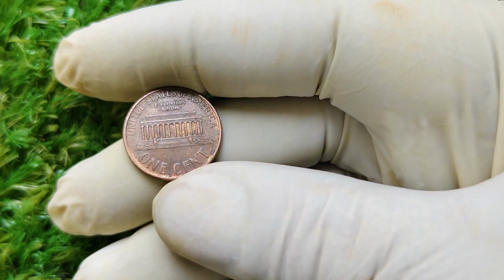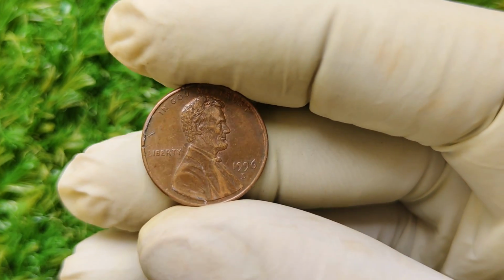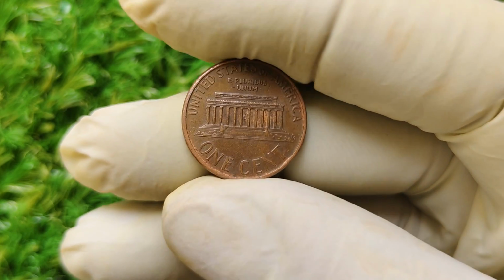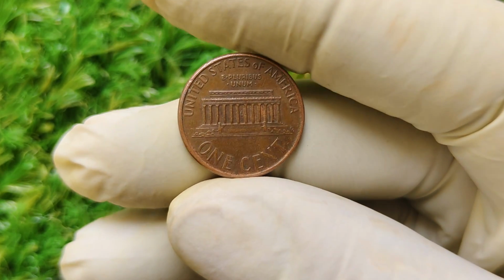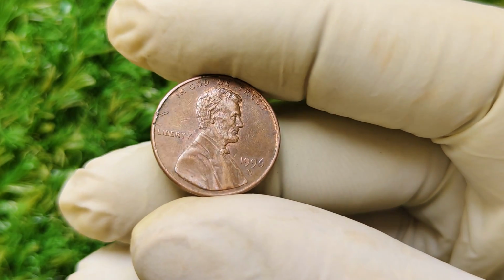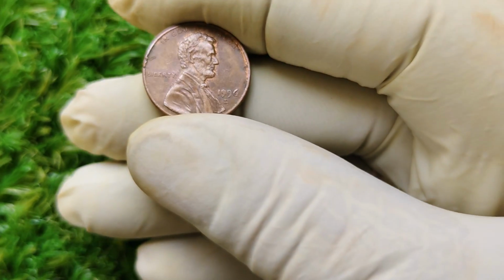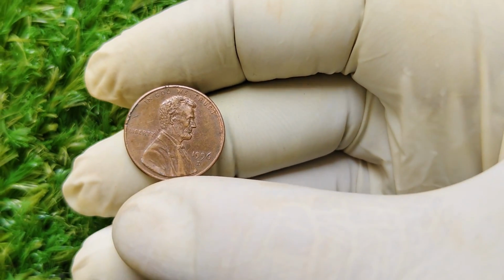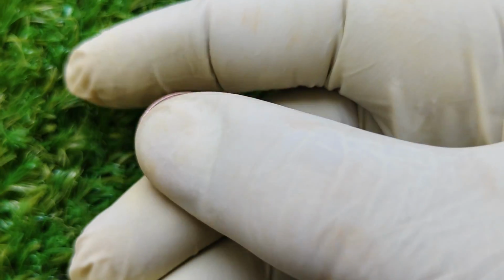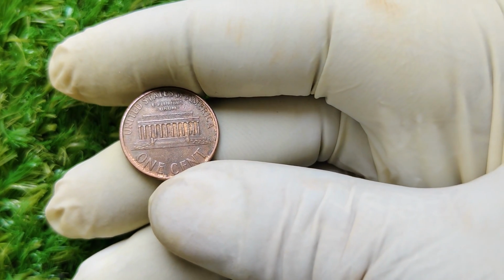One specific example that stunned the coin collecting world was a 1996 Lincoln penny graded MS68 red by PCGS, which sold for an incredible $99,377 at auction. This price shattered expectations and showed just how valuable high-grade modern coins can be in today's market. What made this coin special was its perfect mint state, blazing red color, and flawless surfaces, along with strong demand from collectors chasing registry sets.